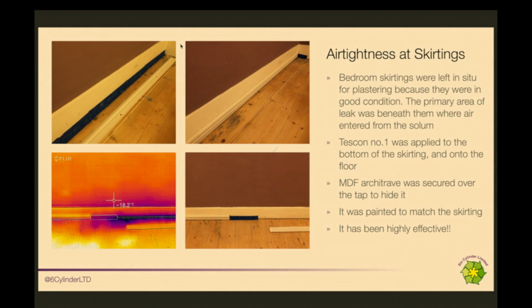This was probably the most, I think, really clever solution. Basically, I just used airtightness tape around the perimeter of the flat. So in most cases, I used it behind the skirting board. In this case, the skirting board was in really good condition, so I just used it on top. That basically just sealed the whole perimeter of all the rooms. To be honest, that cut down the drafts massively in the property.